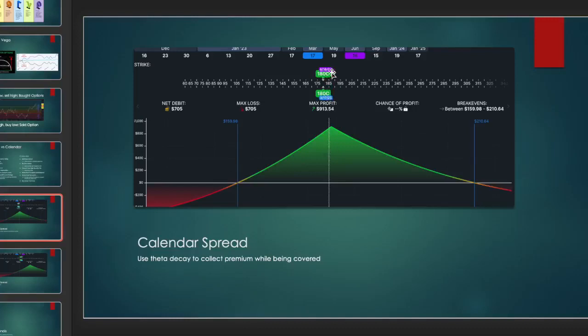And as you can see here, the top one is the June, and the bottom one is the March, okay? So you're buying this 180 June, which must be really expensive, but you're selling the March call, all right? And the strikes are the same. From March to June, there's 3 months, and basically 3 months times 4 weeks, that's 12 weeks that you can rinse and repeat, right?